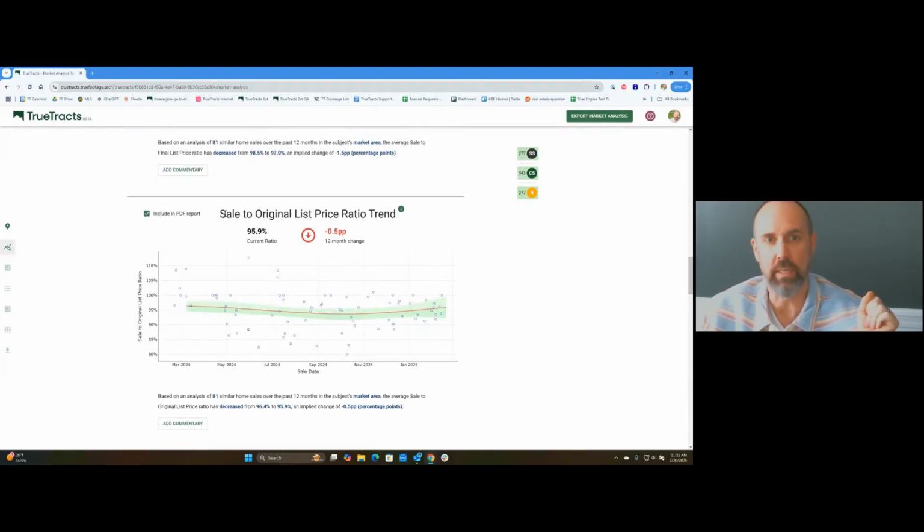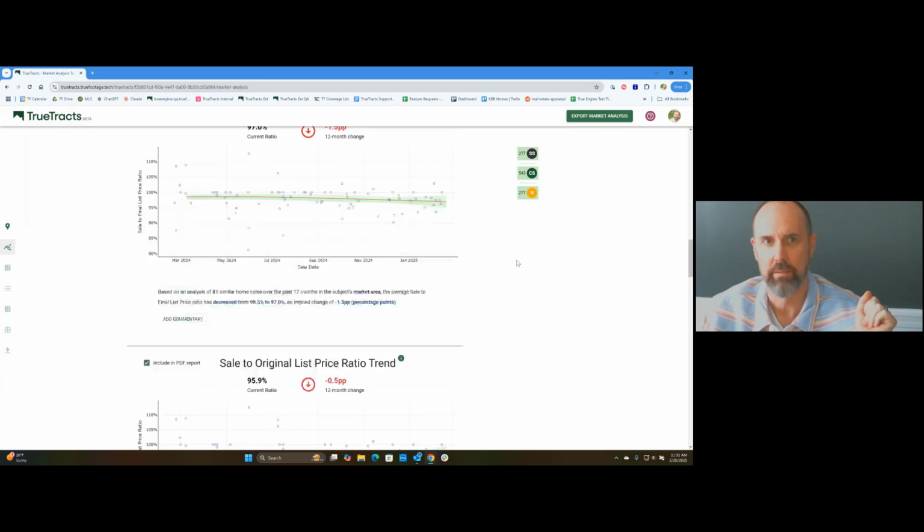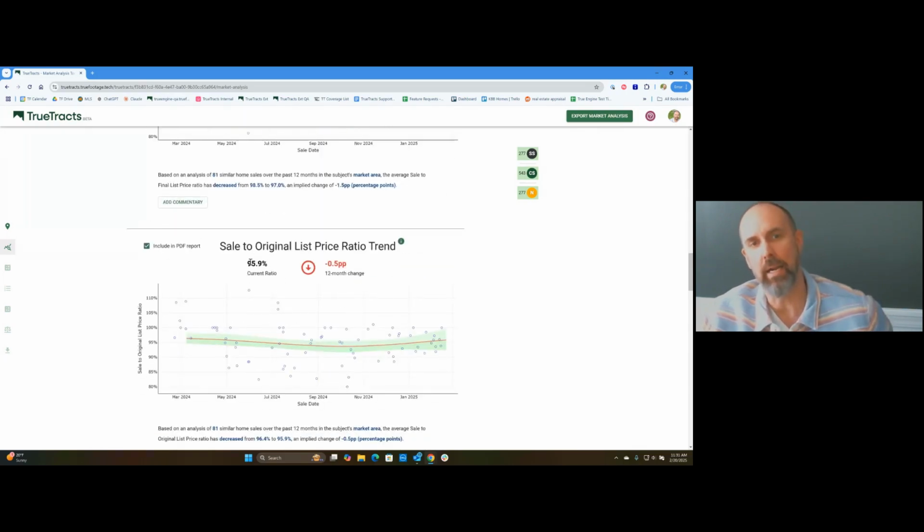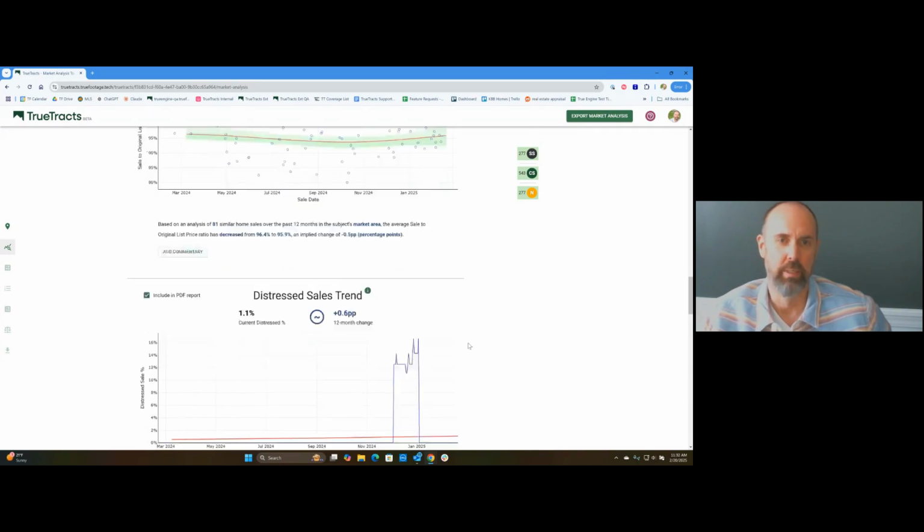We also have sale to original list price. This is typically going to be lower than this one because this is the final. Sometimes there's price drops. I highly recommend you using this to adjust your listings. You have active listings in your report that aren't under contract yet. You want to adjust those, in this case, 4.1% down. You're trying to predict what they're going to sell for. You have all the support in the world you need to make that adjustment and have it supported.